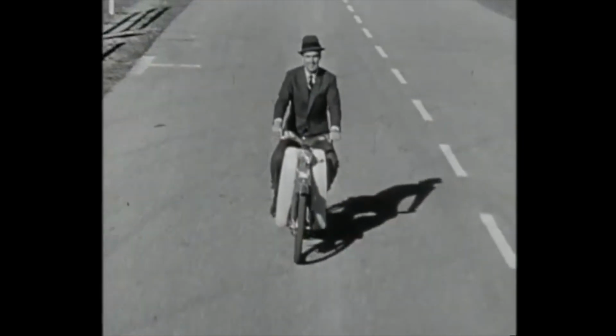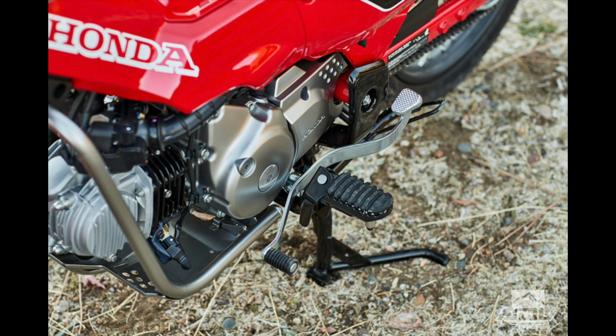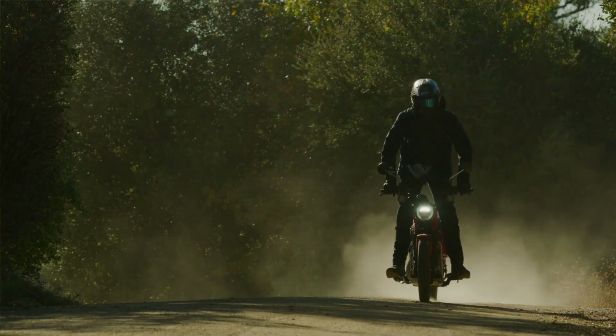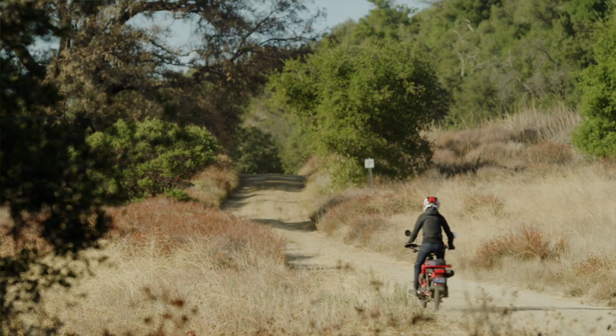While this setup works for the Super Cub, it is not nearly as useful on the trail because when you ride off-road you need to have the ball of your foot on the peg. This can cause your heel to accidentally shift up.